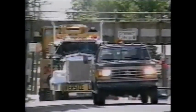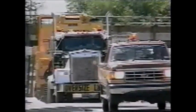A travel route should be planned, taking into account width, height, length, and weight limits to ensure adequate bridge and other clearances exist along the route to be traveled.